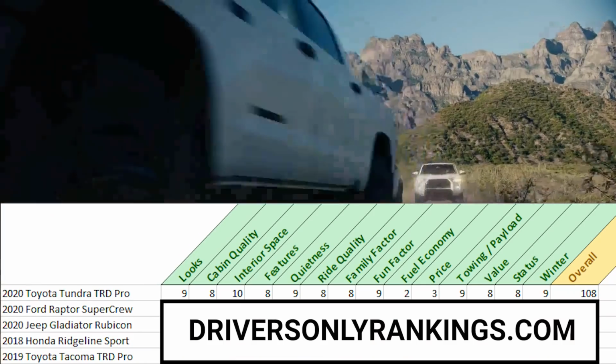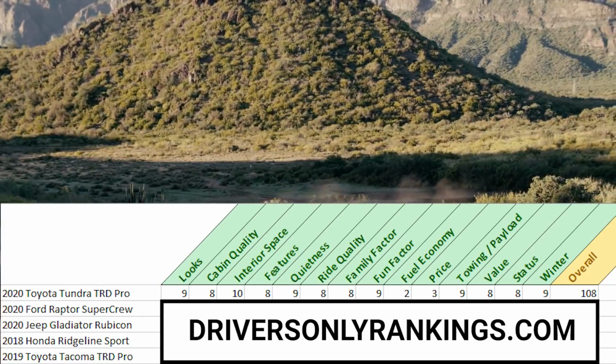Overall, I'm giving the Tundra TRD Pro a score of 108.